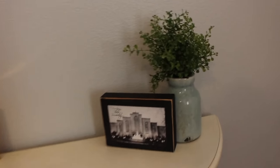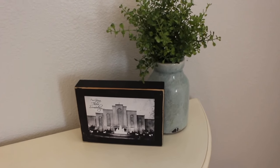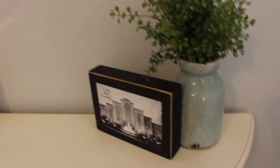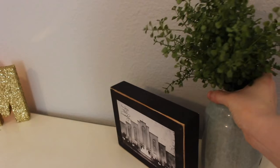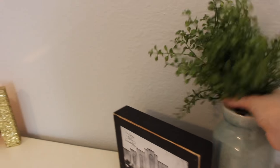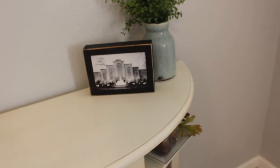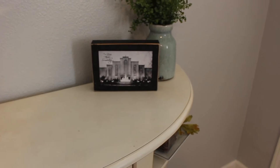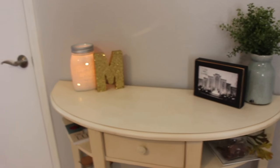So over here I have a vase with some greenery that is from Hobby Lobby. I think the vase was $10, but it was on sale for $5. And then the greenery, I don't remember how much it was, and I don't have the tag on it still. I think it was really cheap though. And then that temple brick was a gift, so I don't know where it's from. I think they actually made it.